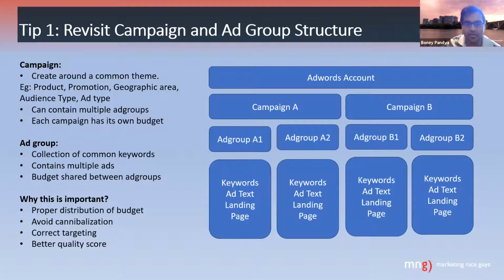And is the account set up properly? The reason this is important is because an ineffective or inefficient campaign structure can result in the budget not being spent where it needs to be spent, and that can affect the returns that somebody's getting from the campaign. I'm going to explain this on a high level. The way the Google campaign is structured is you have your main AdWords account, which is your company-wide account. Within that, you can have multiple campaigns. Campaigns are created around a particular theme, a product, a demographic, audience type, and so forth.